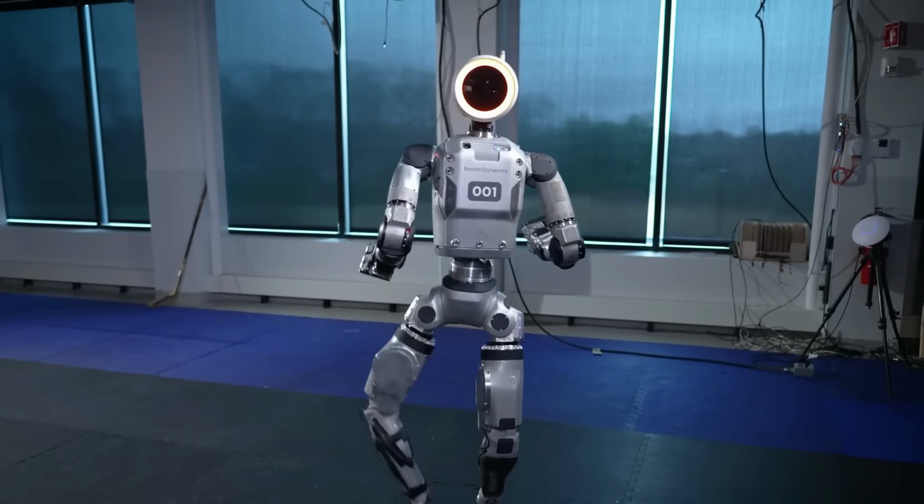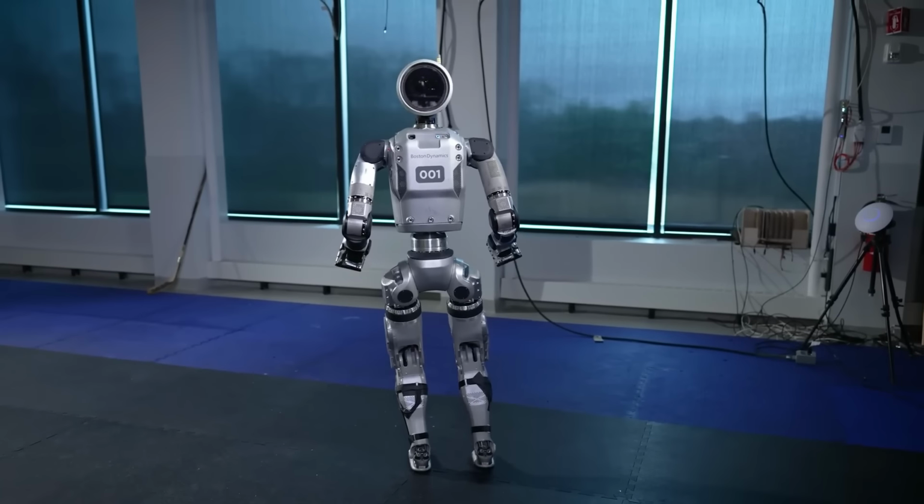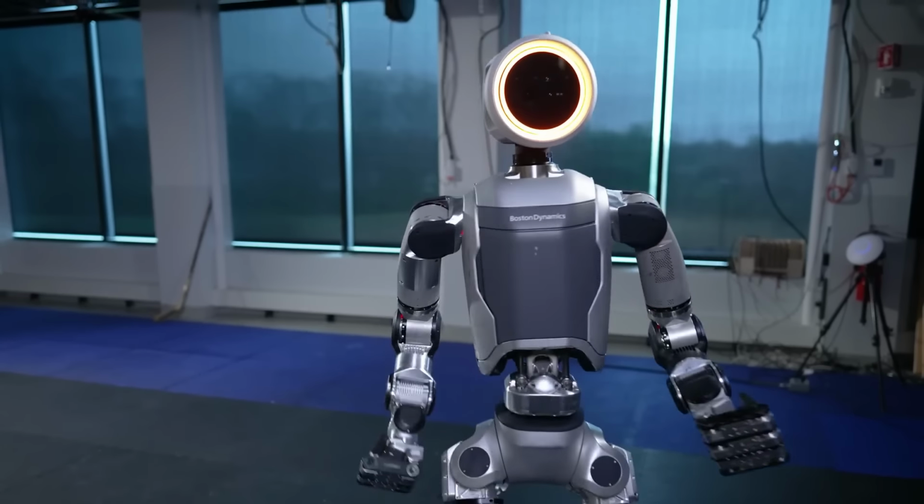Is that even what you call it? Let me do a quick Google. This is what I'm talking about. So let me know in the comments if you agree. I think that the face of this new Atlas looks like one of these makeup mirrors.